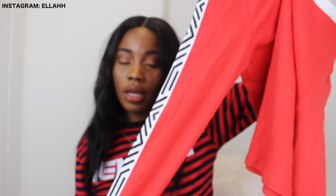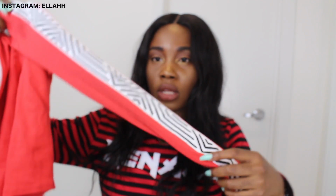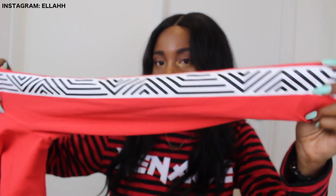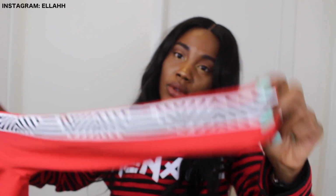This long sleeve tee has like this Aztec print thingy. I didn't try this one on, but I think I used it in a photo shoot. So if I have the photos here, I'll leave it for you guys to see. But I really like the design. It's really cute.